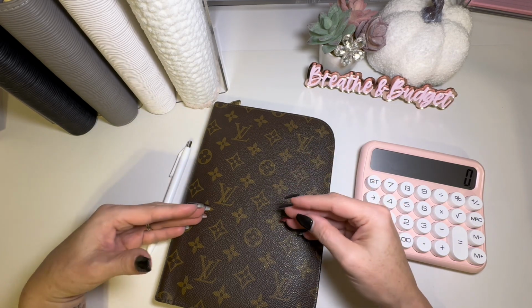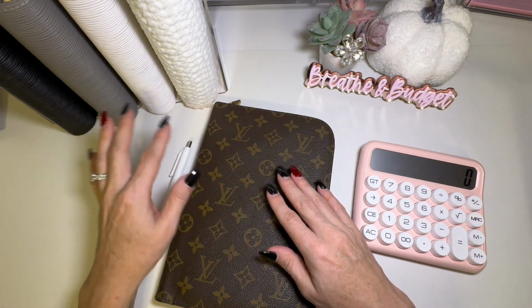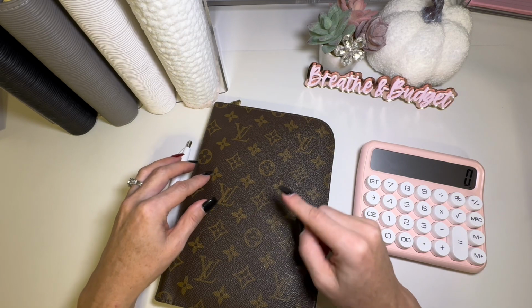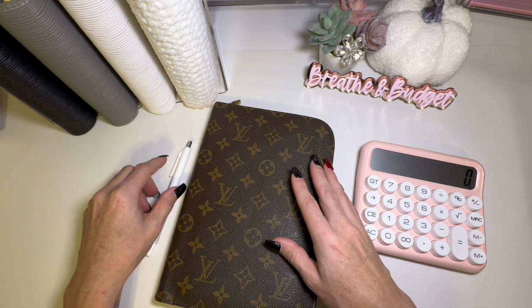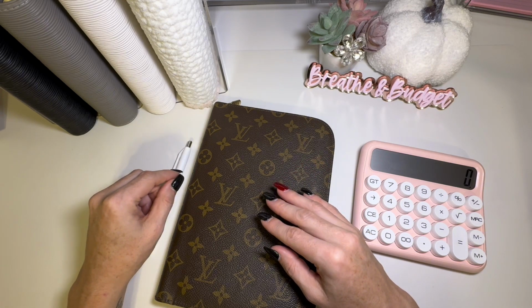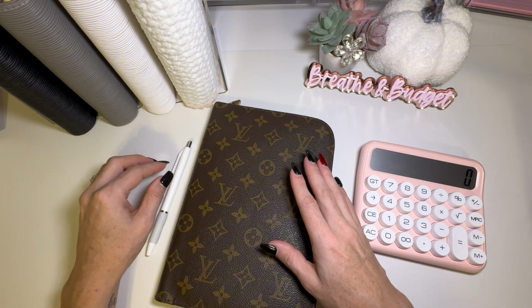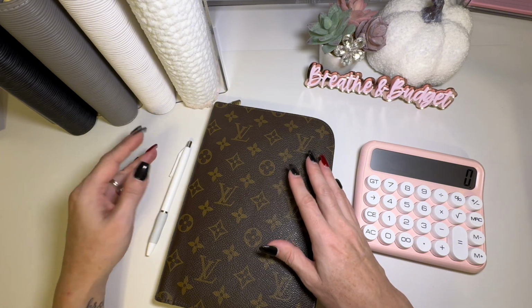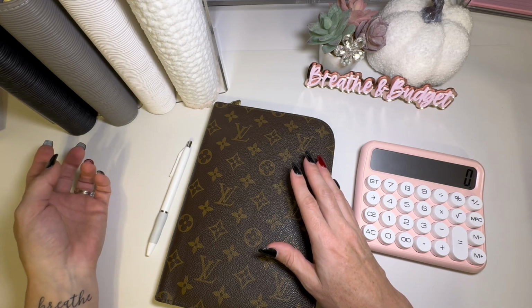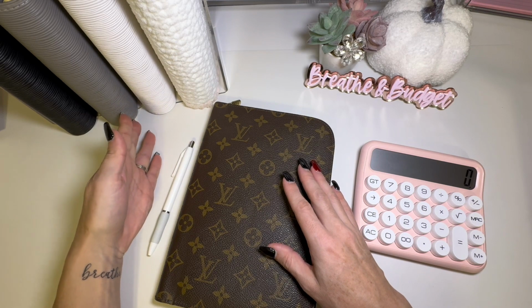I just can testify that this system, the zero-based budget system, the cash envelopes, planning out and preparing for things in advance, feels far better than where I was before, just kind of flying by the seat of my pants and afraid to check my account in fear that it would be overdrawn, or losing sleep over finances and money. I don't ever want to be there again. So this is why I do it this way.